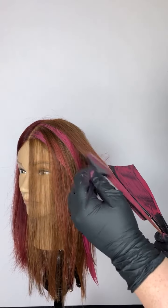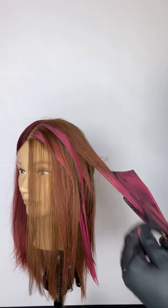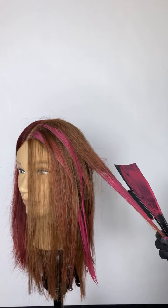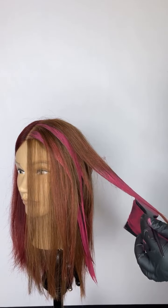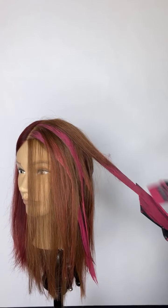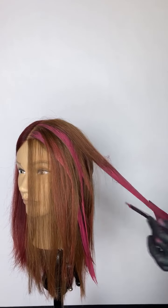Or even stroke 1-7. I've actually done that before. Stroke 6-5 and stroke 1-7, which is an ash warm brown, creates kind of a very beautiful, cool pink, if you will. So my question back to you would be, how warm or how cool are you looking for this raspberry? But those are the tonal directions that I would go in.